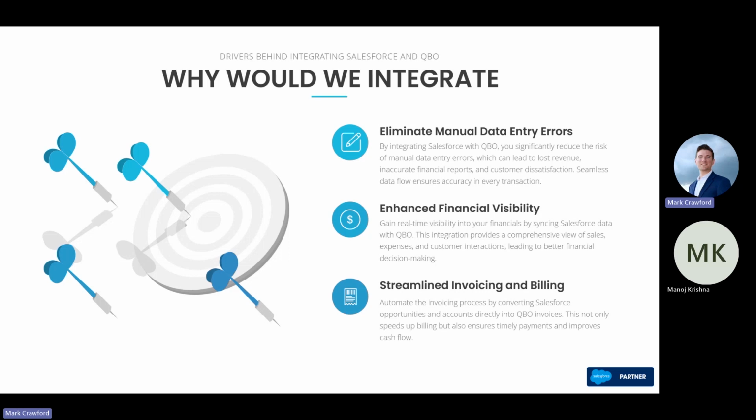In addition to that, once you integrate the two systems, you would see some enhanced financial visibility. So you're going to gain real-time insight to your financials by syncing your Salesforce data with QuickBooks. This integration would provide a comprehensive view of your expenses, your customer interactions, anything tied to the overall billing and accounting process, as well as the sales process. This is going to lead to better strategic and financial decision making, as you'll have that information available to you either in QuickBooks reports and charts or in Salesforce reports and dashboards.